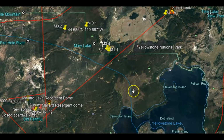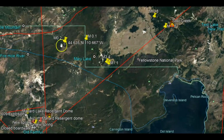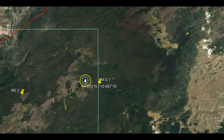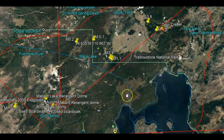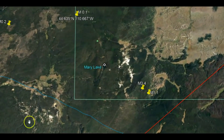There's the location. And down over here is Yellowstone Lake. This over here is an area, I believe it's called Elephant Back Fault Lines. They have a lot of fault lines that run through here. This too is an area where the magma plume comes up from the Gulf of California. It comes up probably on the eastern side of Yellowstone Lake, goes under the ground, and then comes back up. This is an area of an extreme hot spot, and it's not far from Mary Lake. And Mary Lake is one of the monitors that I have.